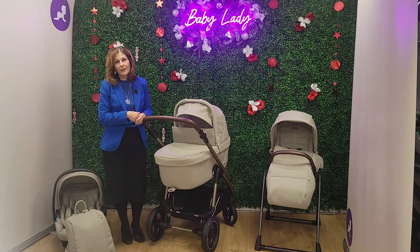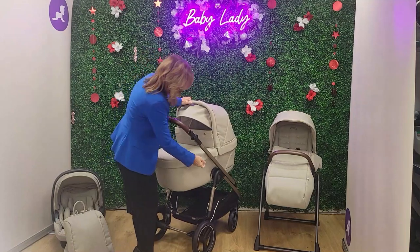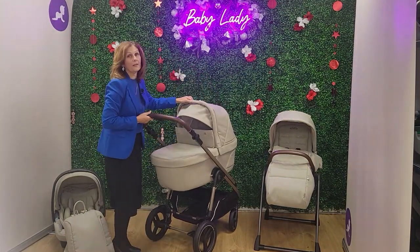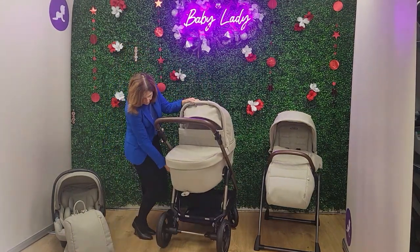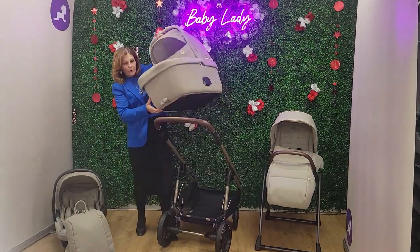So let's have a look at the chassis in a little bit more detail. So to take our carry cot off so we can have a look at our chassis, I've got two little flip up buttons on each side. And all you do is lift them up and they will just stay lifted up. And then you can just take your carry cot off your chassis like this.